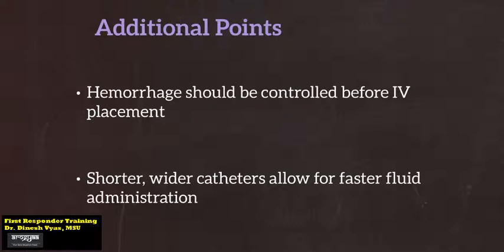Prior to IV placement, first responders must ensure that hemorrhage is controlled so that the drainage of blood does not make fluid administration useless. Short-length, large-diameter catheters allow for faster rates of fluid administration than do longer, narrower catheters. Therefore, the largest available catheter should be used. For fluid resuscitation, 2 large-bore catheters, 14 to 16 gauge, are required.